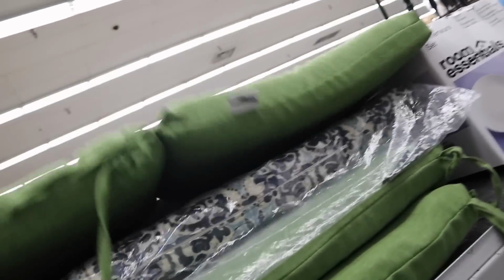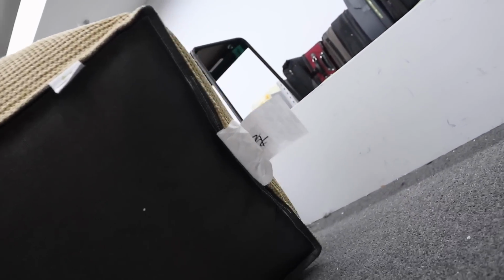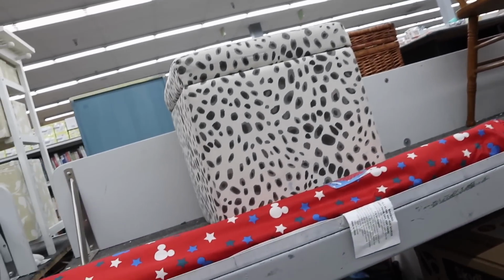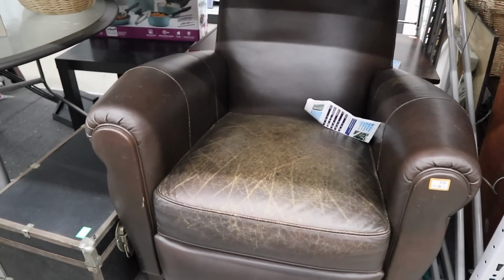The artwork is kind of cool. Oh, I wish these cushions matched. This one's actually a pretty cool one. This is kind of cool. How much is this guy? Wait, $15? That's not horrible. This is kind of chic too, but there's a stain on it. I think it's also from Target. Leather chair. I have enough leather chairs, but I really want to take a look. You guys, it's a recliner, so I can't check underneath to see what it is.